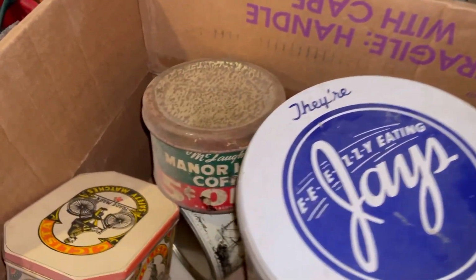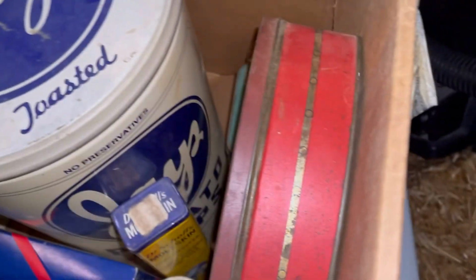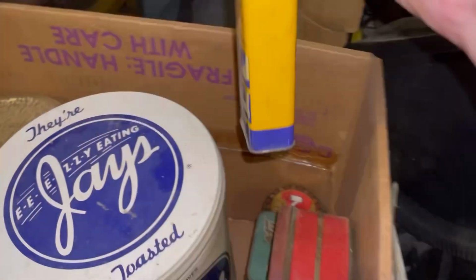Again, we got a bunch of tins. Coffee tins, always something to look out for. Those sell really well. But just a bunch more tins down here. A couple of unique ones I thought out here. You got the foot plaster, moleskin, Dr. Scholl's.